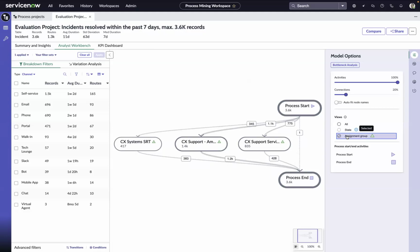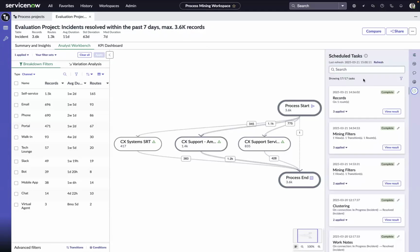When you get those task has been scheduled pop-ups, what you do is you come over here to the right-hand side of the screen where you have a clock. You click on that, and it's going to list all your scheduled tasks. You'll see the task that just got scheduled. You'll see the progress of the task, and then it will turn green complete when it's done. When that happens, you click View Result. Once you mine something the first time, you never have to go through that process again.